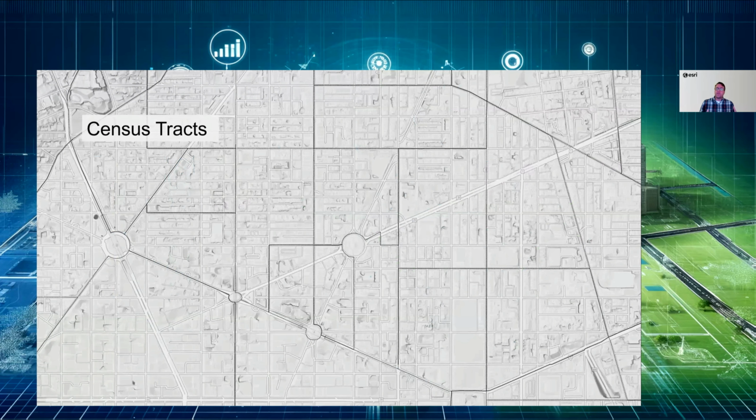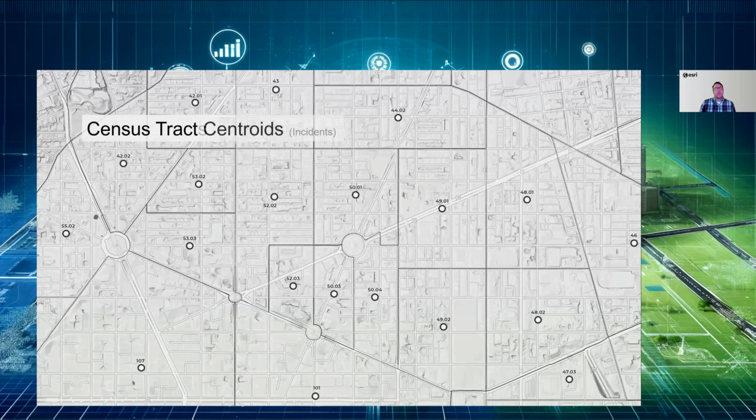So for any network analysis, we need an origin point and a destination point. Our destination points are our opportunity zones, and our origins are our census tracts. These are coming from Living Atlas, and along with them comes some demographic information we can use to enrich and better understand the residents of that neighborhood. To do a point-to-point analysis, we need to get a centroid from those tracts, and in network parlance, that's an incident point.